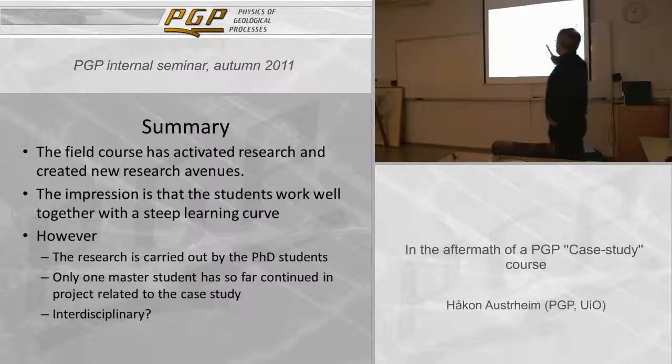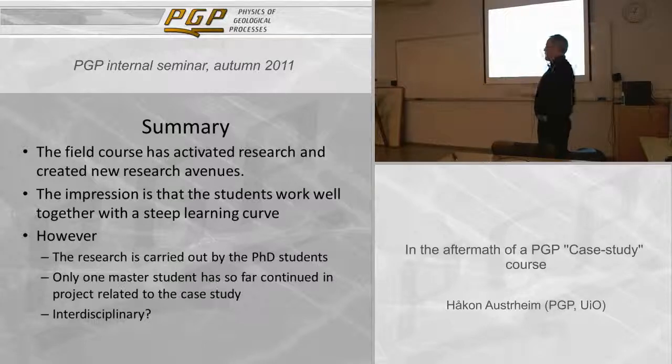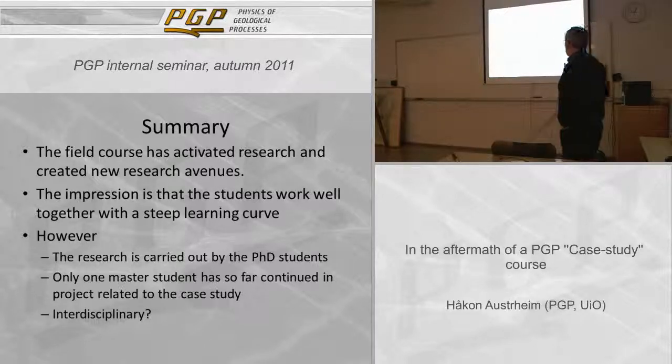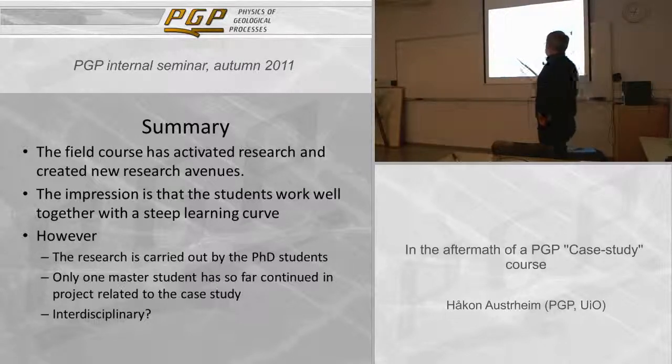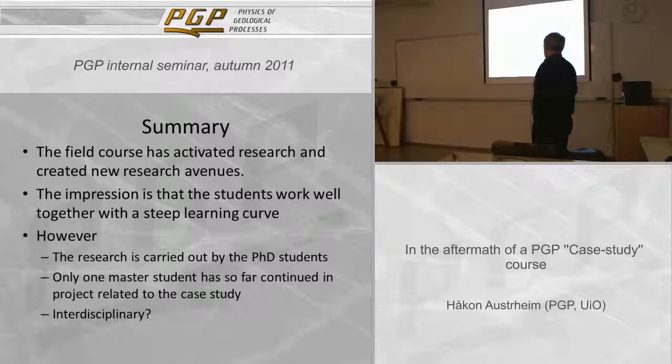When it then comes to the other intention with the course, it is also so that the research is carried out by the PhD students. I don't know, of course the master students only have 1 year to do research on, but it is also so that only one master student has so far continued in a project related to the case study. So I don't know if this is because the PhD students dominate so that the master student doesn't find room, or it is because they don't have time for it. It may improve this year because now there is at least a couple of the master students that want to continue with the master thesis in relation to pseudotachylites and earthquakes. So maybe there is a change.